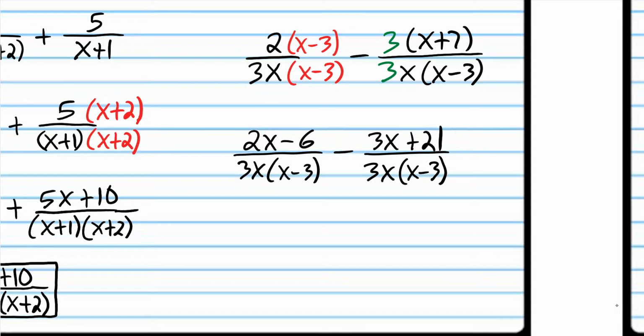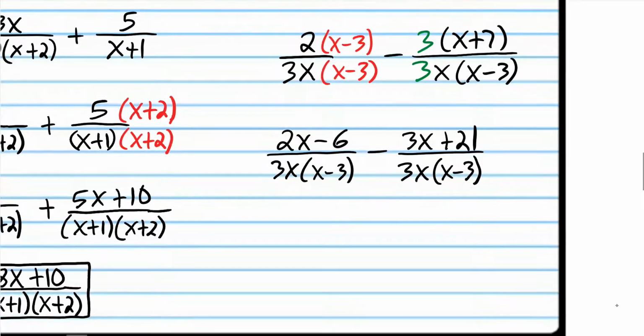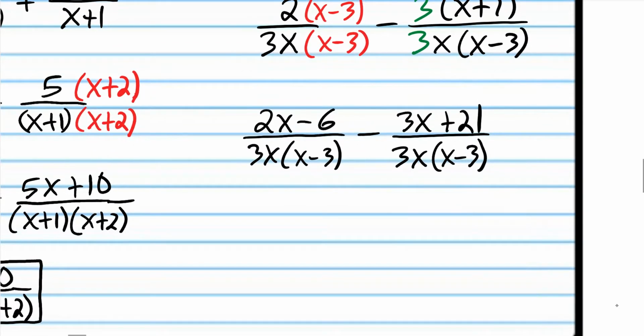So again, because we have a common denominator, we can add these expressions, or in this case, we're going to subtract them. Now this is the part where students get into trouble. You see how you're subtracting this entire fraction? If you're subtracting this entire fraction, then that means every single one of these signs has to change.